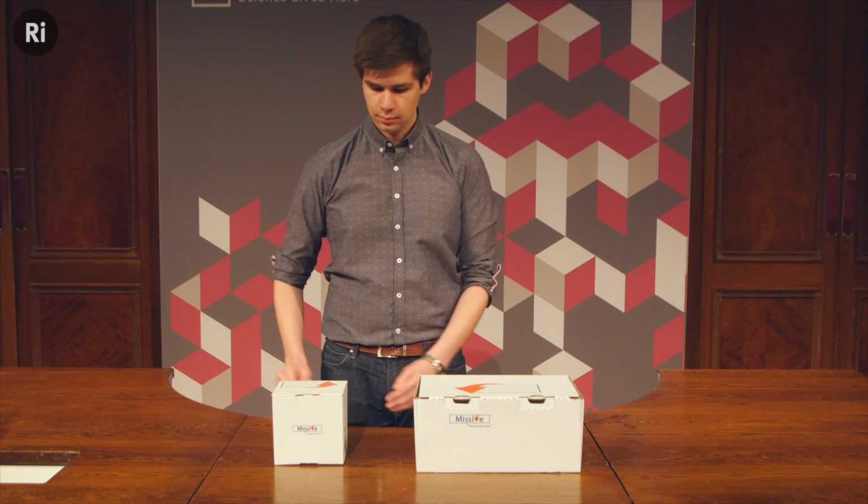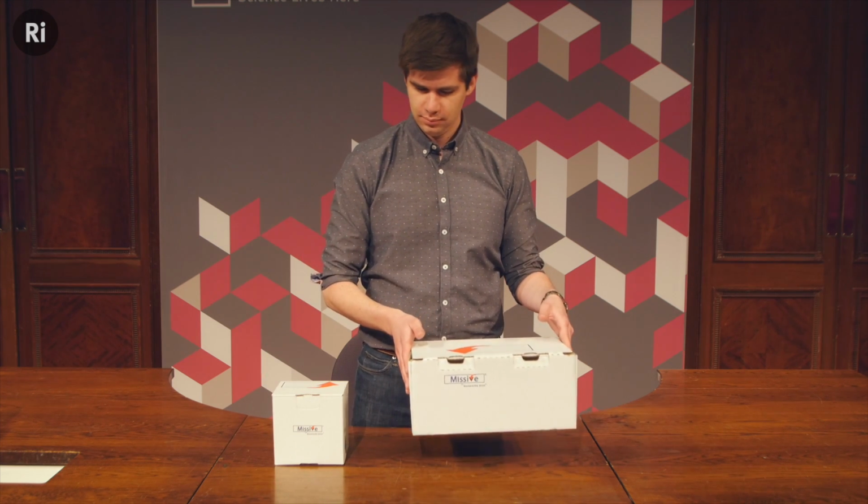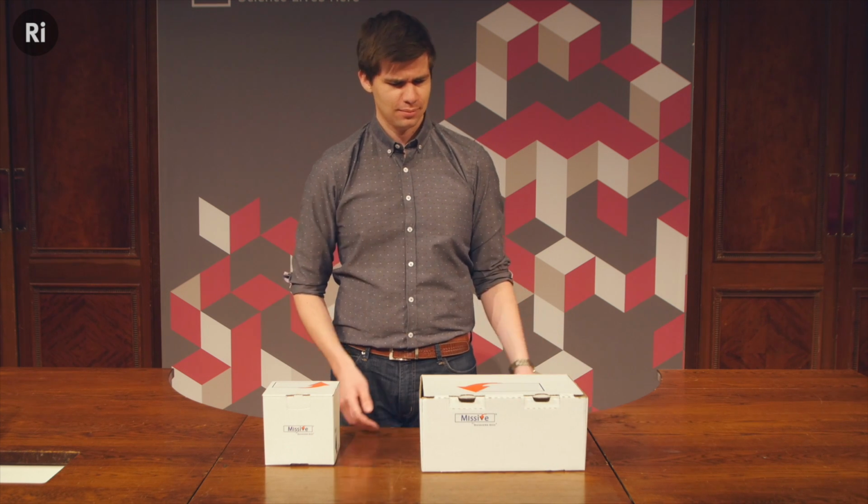Get your child to lift each box and then ask them which they think is heavier. People tend to assume that the smaller box is heavier, even though they actually weigh the same.